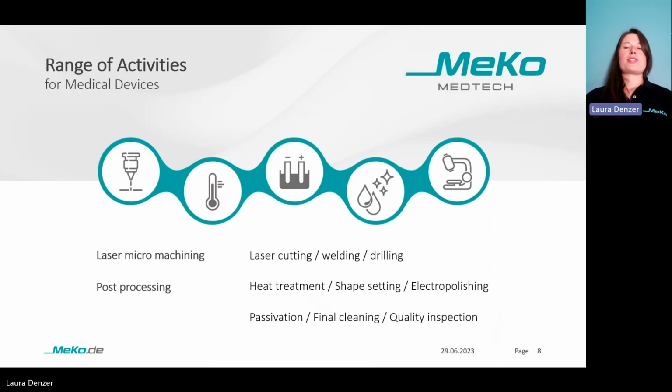Let's go through the general production process, which most of the devices we produce follow. The first step is the laser cutting. We also offer laser drilling and laser welding, and in all those processes, we perform an in-process quality control, which allows us to achieve a superior dimensional accuracy. As a following step, we are able to heat treat or shape set your medical device. Of course, it depends on the material which process we apply.